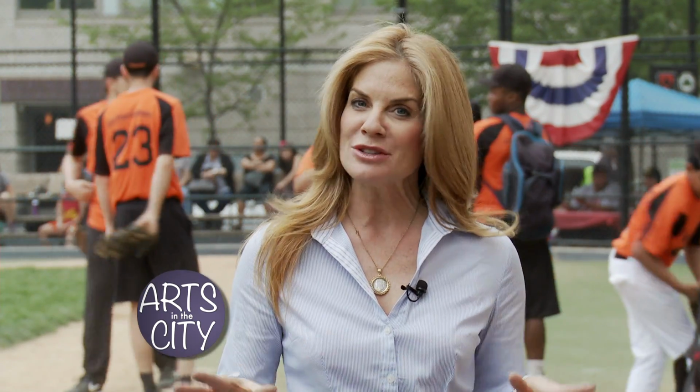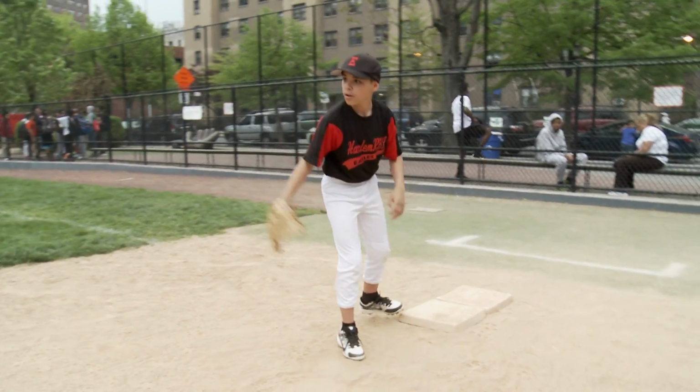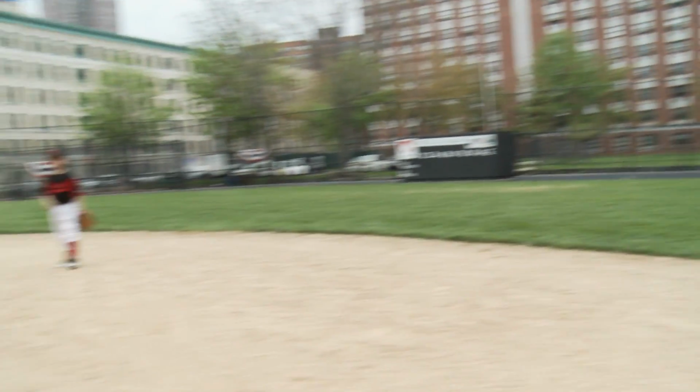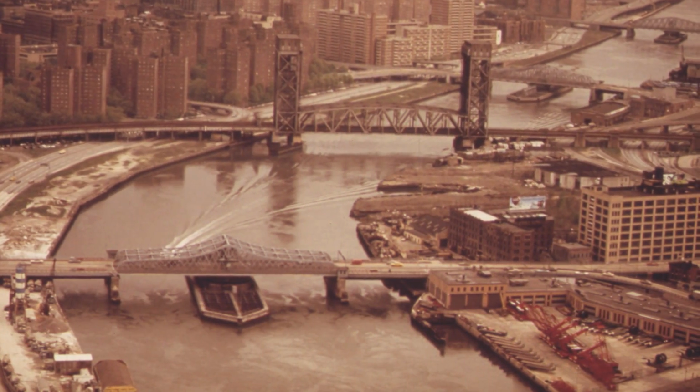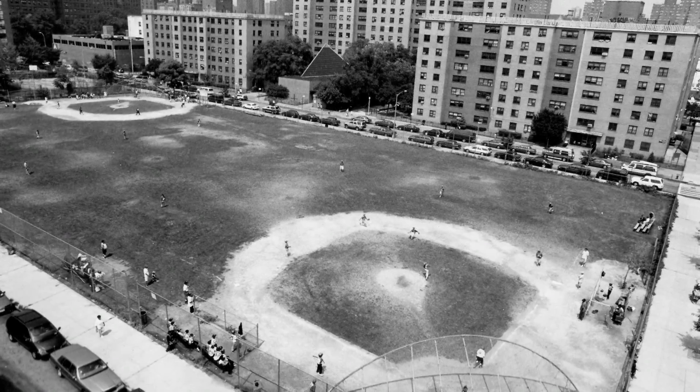I'm Caroll Anne Riddell. On this field in East Harlem, baseball is much more than just a sport. It's an all-out effort to transform young lives through the power of team play. Good pitch, good pitch. For Dad Jason Dupret, watching his son play baseball on this field feels a bit like rounding the bases of his own childhood. He grew up in this neighborhood and remembers well what this East Harlem lot once looked like.